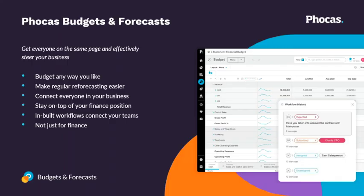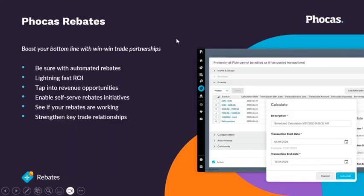And then lastly, we have our Phocas rebates. And for some distributors, properly managing your rebates can make or break your bottom line, depending on how much of that is your rebatable revenue. So what we found with our Infor customers is that Infor has a lot of great rebate capabilities baked into the ERP, but where we can really make that impact is when it comes to calculating and managing things like volume, growth, and tiered rebates.